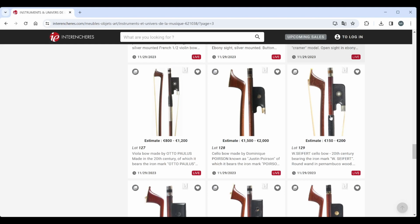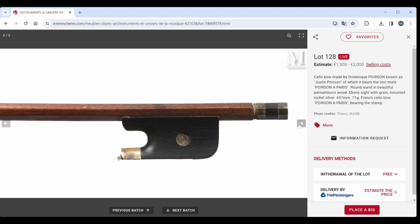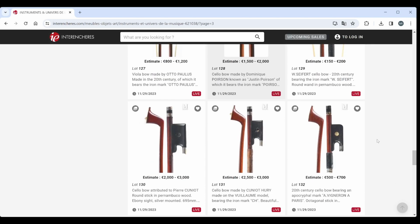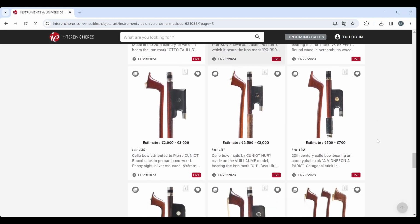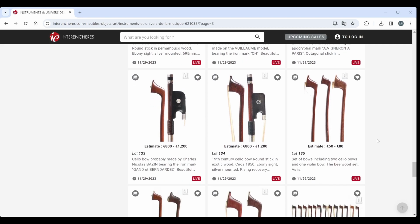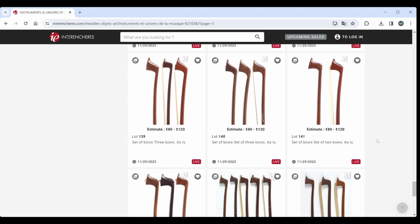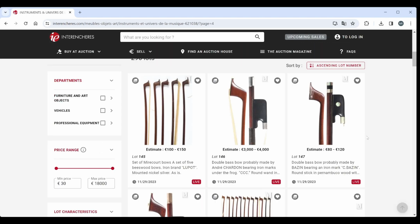Got some cello bows here. Let's have a look at this. Cello bow made by Dominique Peccatte. Okay. 1,500 to 2,000. Needs a fair bit of restoration there. So Seifert cello bow there. That's probably actually a pretty good bow. More cellos here, Bazar, set of bows, whole load of bows here. We won't get too much into that because you've got lots more left to look at.